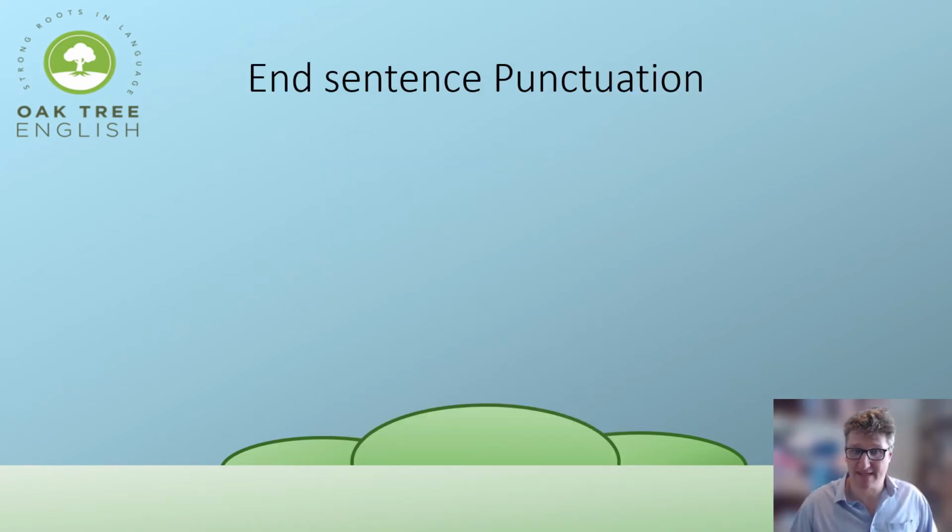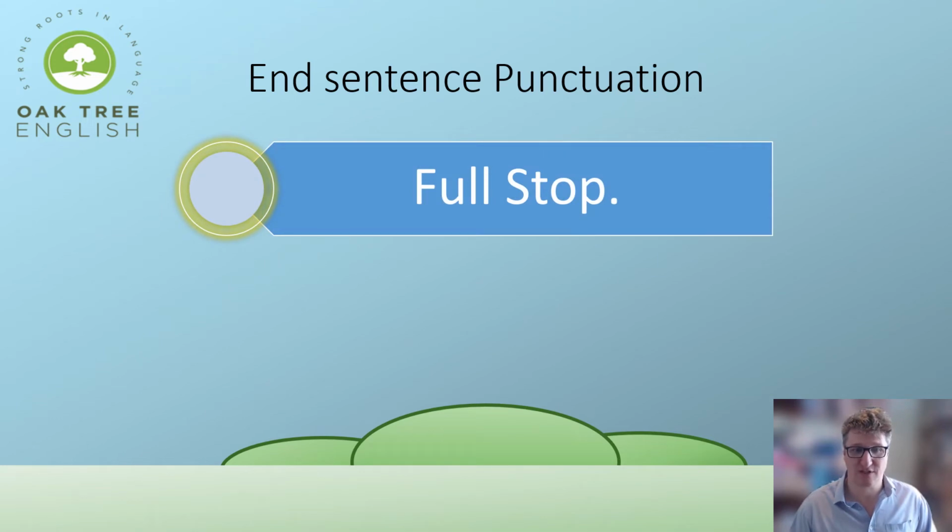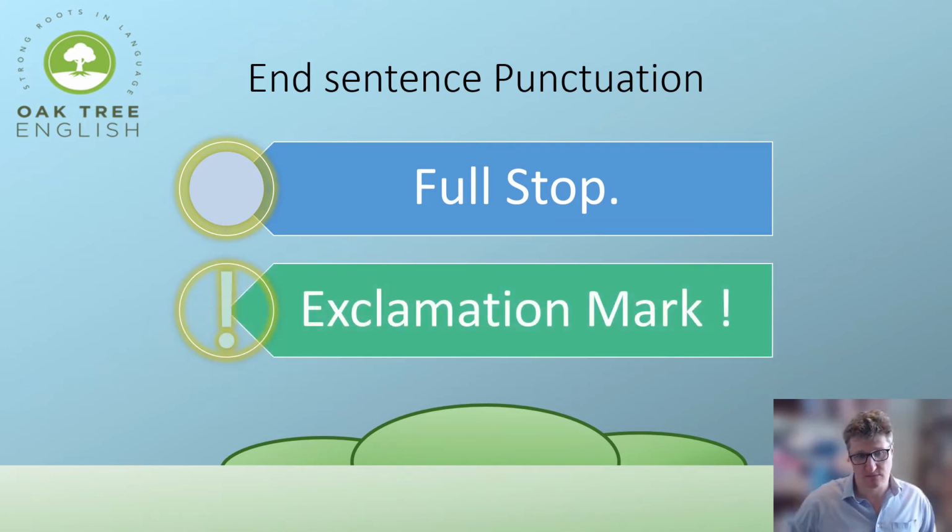So let's start with end sentence punctuation. There's only three real things here. You got the full stop. That's when you're finishing a sentence. You make a statement, full stop. It's the most common one. The second one is an exclamation mark.